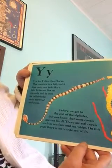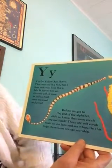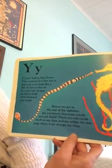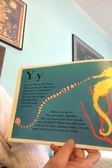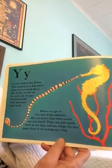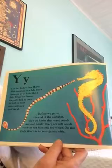Y is for yellow seahorse. This creature is a fish, but it does not even look like a fish. It has no fins on its curly tail. It uses its tail to hold onto seaweed and coral.